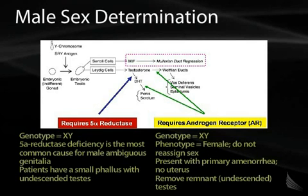So in the case of males, the absence of 5-alpha reductase can lead to male ambiguous genitalia. In this case, patients have a small phallus and undescended testes. So testosterone, remember, is important for the maintenance of the Wolffian ducts. And testosterone requires the presence of testosterone receptors to work properly. And in the absence of testosterone receptors or defective testosterone receptors, you get the situation that we talked about earlier called testicular feminization or androgen insensitivity syndrome.